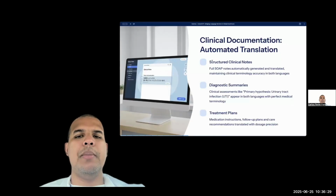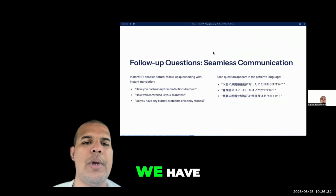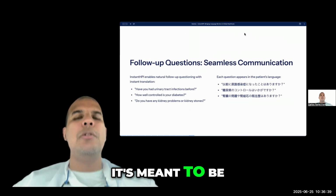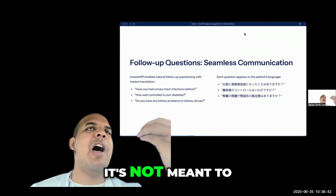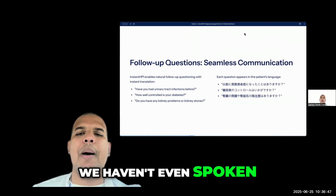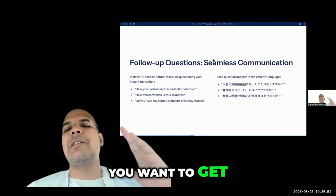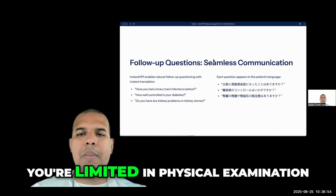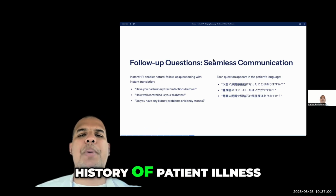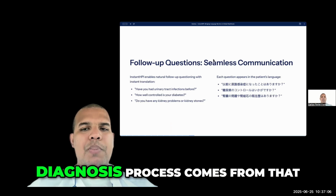All right, going back: clinical documentation, automated translation, follow-up questions. As you saw in that particular case, we prepare follow-up questions because we know the initial process is meant to be an initiation process. It's not meant to do all your work for you. You still have to work. By the way, we haven't even spoken about examining the patient. You still have to examine the patient. Now, if you're in telemedicine, you want to get that information process because you're limited in physical examination. You want the highest quality history of patient illness, the best understanding of it, because in reality, about 90% of the diagnosis process comes from that.